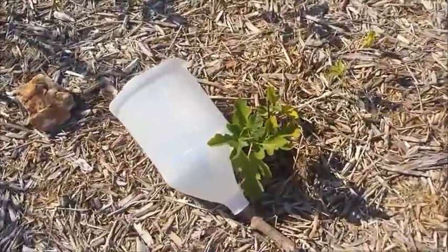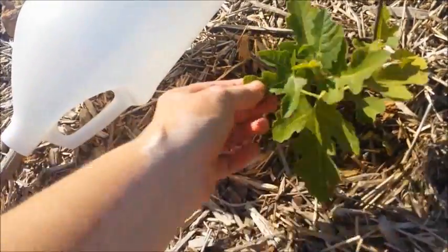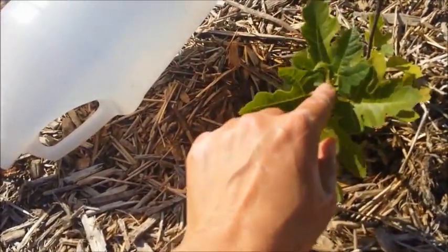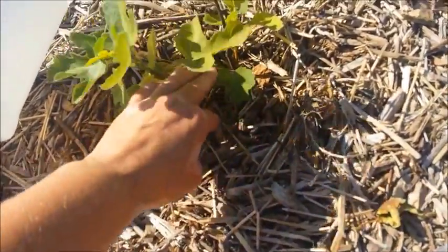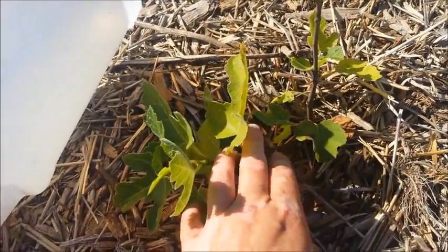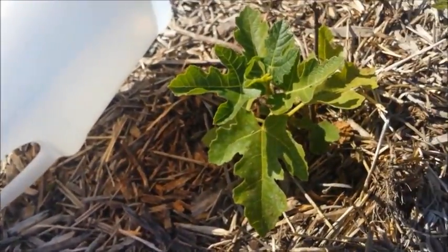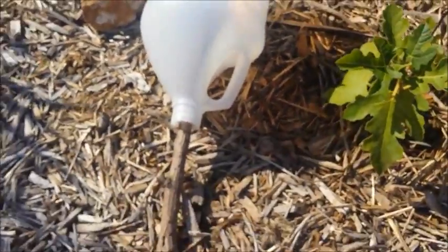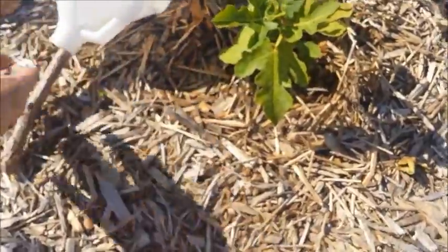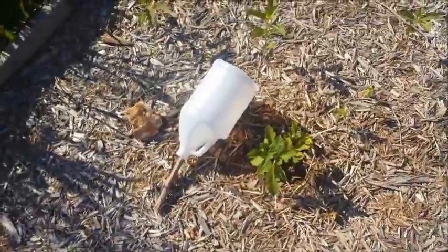Here is the fig tree from my Uncle Joe. It has new growth. So happy, it has really pretty little leaves coming. It does have a little bit of, I don't know what that is, like brown spots on the leaves. Anyhow, I'm hoping it'll grow a nice amount. I did have this jug there for any time it drops below 75 degrees. It gets the jug on it.